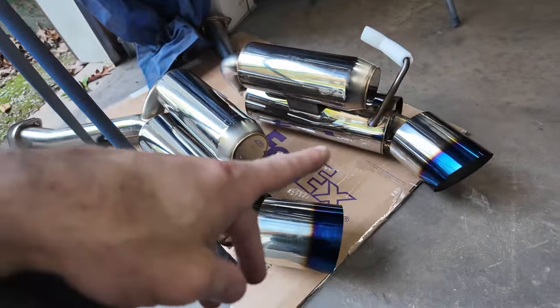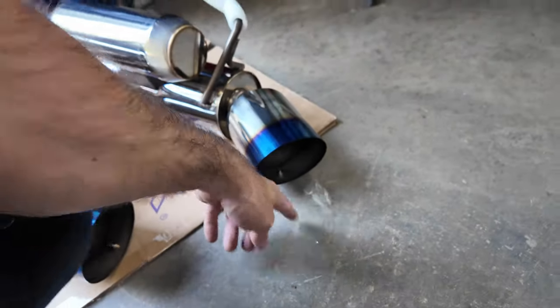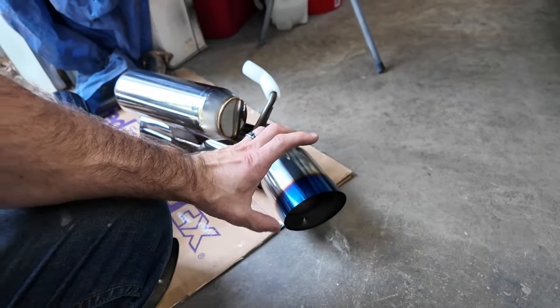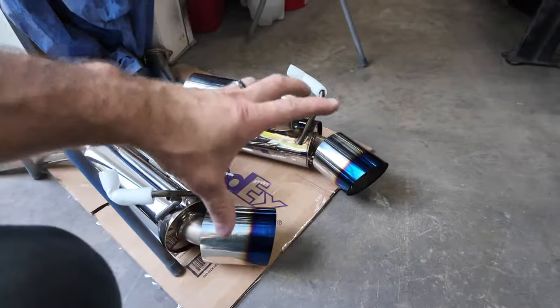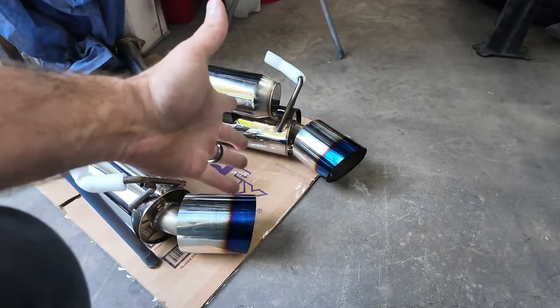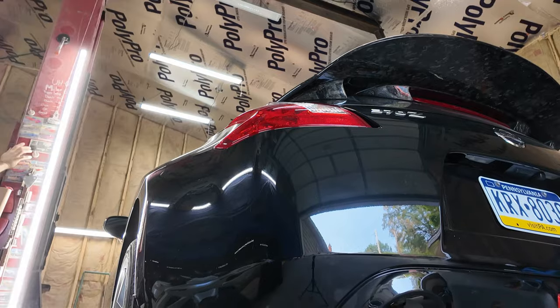Or you can do what I'm doing, because I don't like the look of the hardware in there. Once I get them adjusted where I like them, I'm going to put a tack weld in that hole so that you don't see those bolts. I'm going to remove them. But here's to me hoping that FedEx didn't bend any of the hangers or anything, because I don't know how it's going to fit up. So, the only thing left to do now is get this thing up in the air, get the old exhaust off, and then start fitting this up.